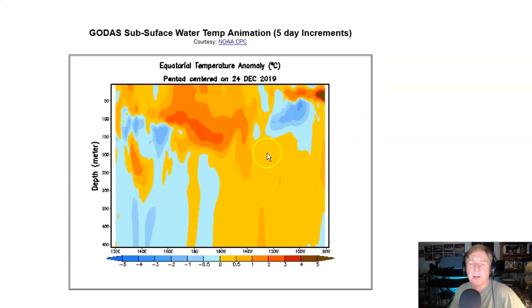Here's another model, the GeoDAS model, a little bit higher resolution, but it runs a little bit behind time-wise. Anyway, 120 east, this is over in the maritime continent. You can see warm water dribbling into the Pacific Ocean. Here's the date line, 180 west right there. This is Kelvin wave number 6 right here. And here's our warm water flowing east.